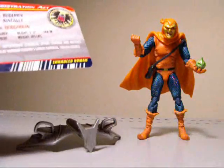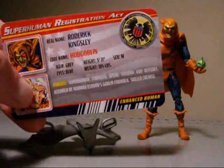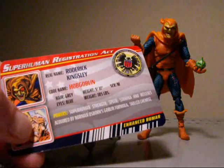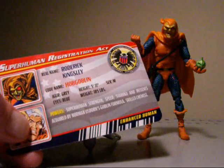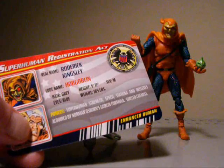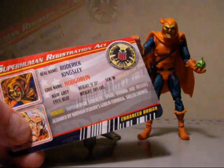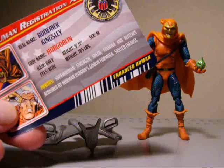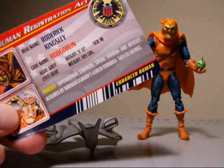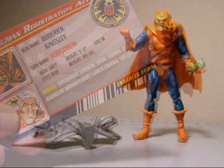On the back here, it does have stats and whatnot. So it says real name Roderick Kingsley, code name Hobgoblin, hair gray, eyes blue, height 5'11", weight 185 pounds, sex male. Powers are superhuman strength, speed, stamina, and reflexes acquired by Norman Osborn's Goblin formula. Skilled chemist. Very cool. This guy kicks ass. I totally forgot how cool he is.